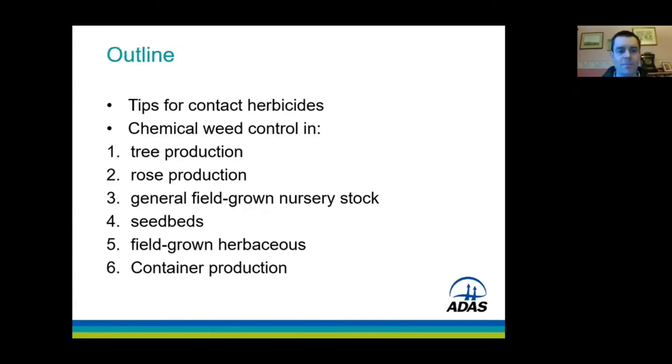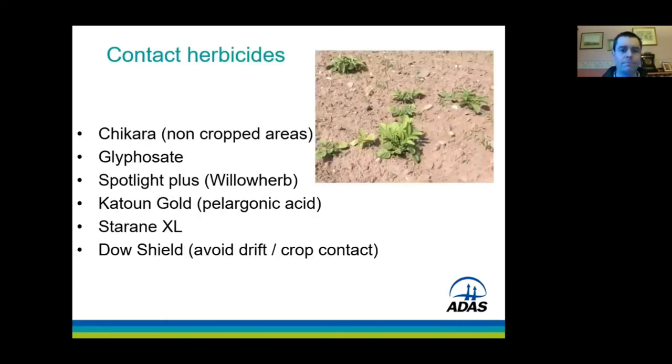So here's a bit of an outline of what we're going to cover this evening, looking at weed control in tree and rose production, touching on general field grown nursery stock, seed beds, field grown herbaceous and container production. So contact herbicides.